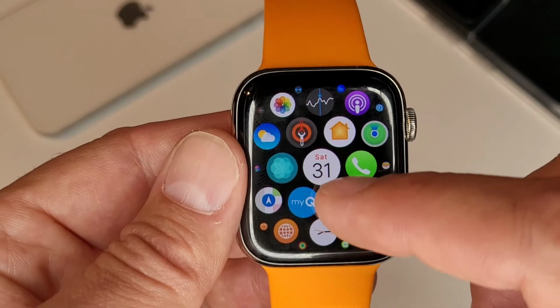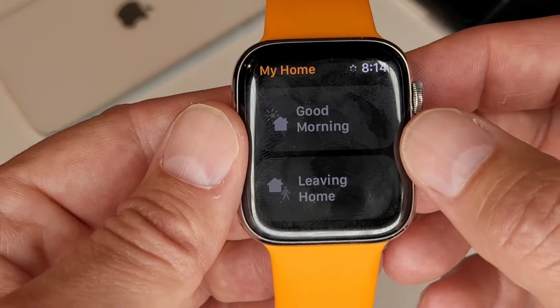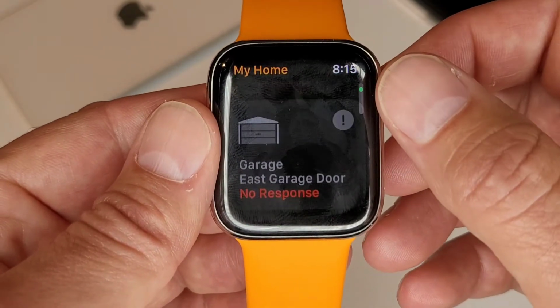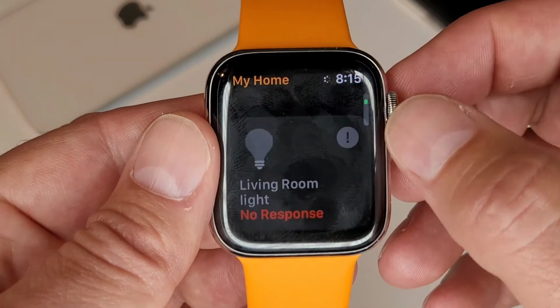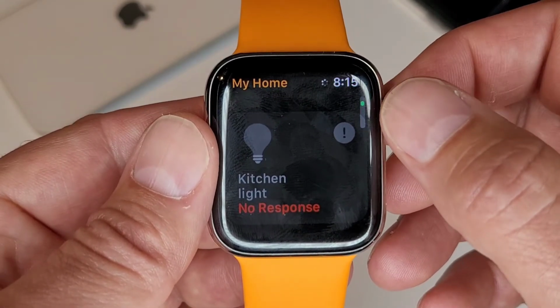And of course, you have the Home app itself, where if you have anything in HomeKit, you'll be able to see it directly from here. So you can run your scenes. You can run very specific lights, however you want to do. It's pretty handy. I'll be honest, I don't use this as much. But it is there if you wanted to use it.